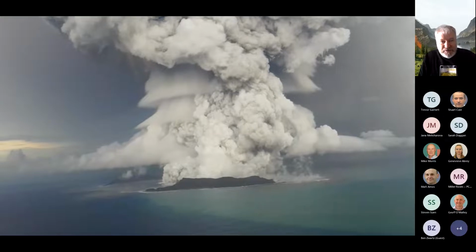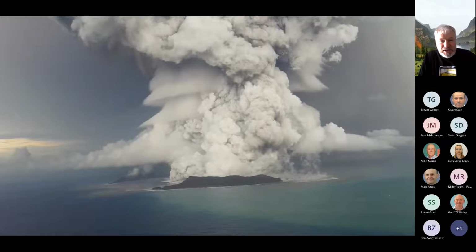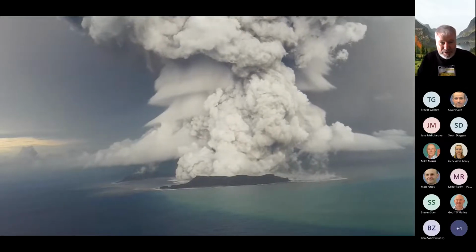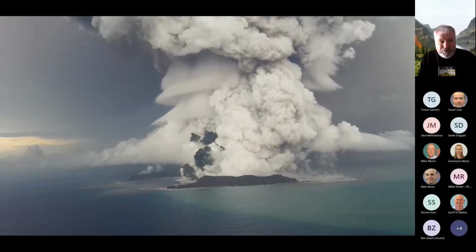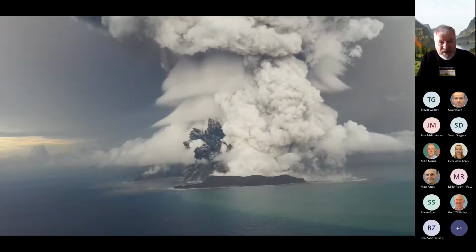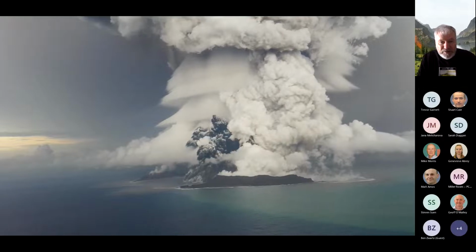Now, this is actually drone footage taken on January the 14th this year. It's the first question I get: is this actually a movie? It is. You just saw the lightning blast. And it's not in slow motion. This is real time. This drone footage was taken 5 kilometers away from the vent. It was being piloted from a boat, which is 5 kilometers away.